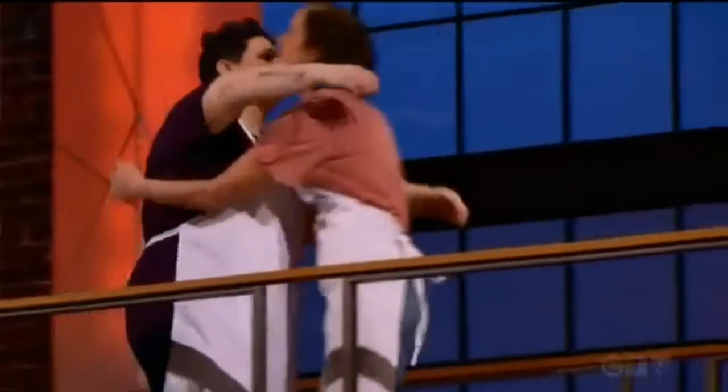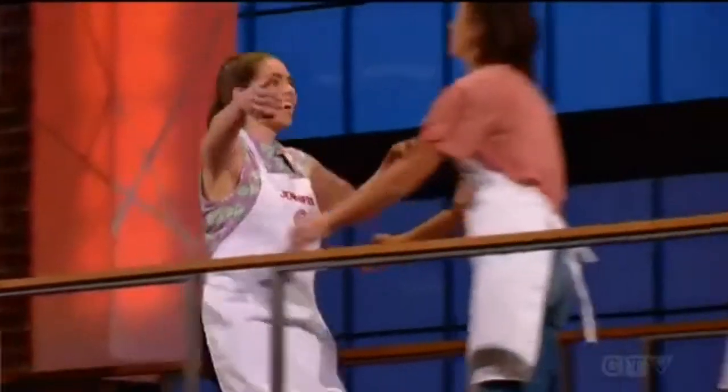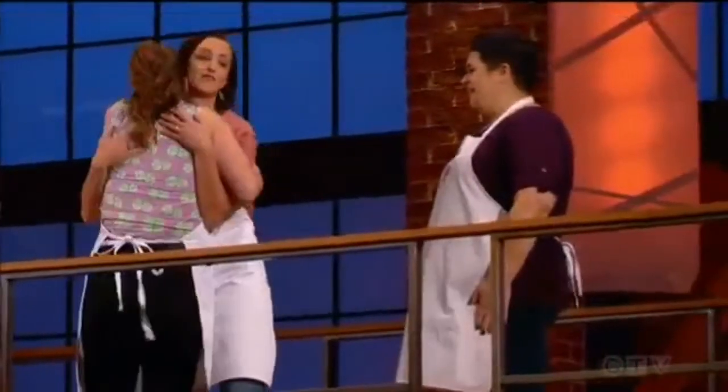I'm going to save Chrissy. And Jennifer, get your butt up here. This is a strategic choice for me. I picked Chrissy because I feel like I can probably beat her later on in the competition. And Jennifer, because every time she cooks, she's going to get stronger, and I don't want her to have that advantage over me.